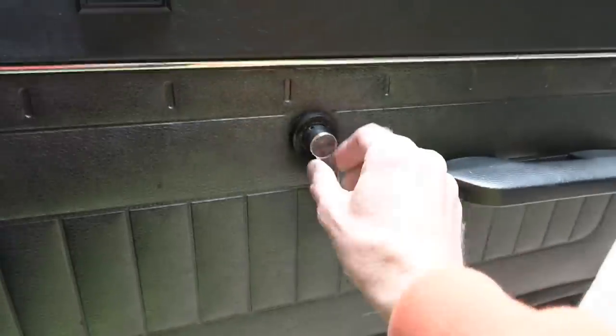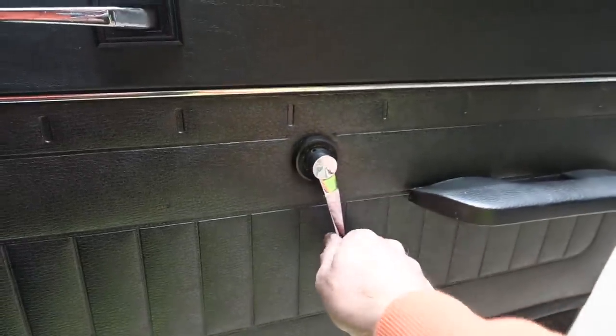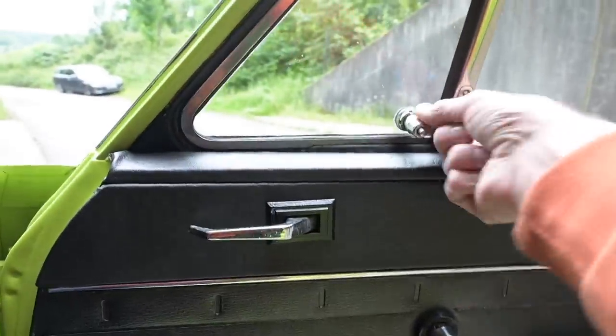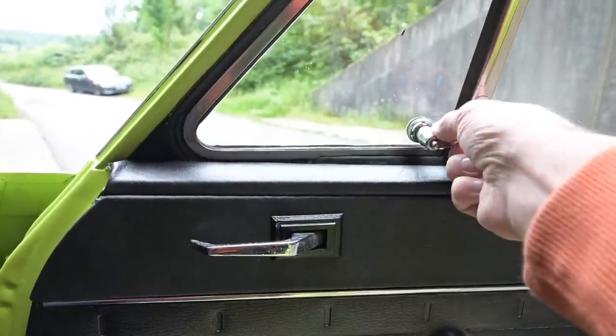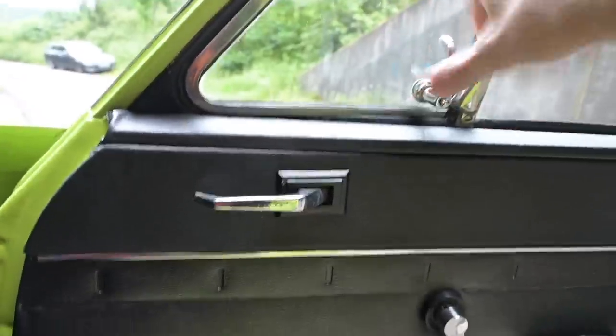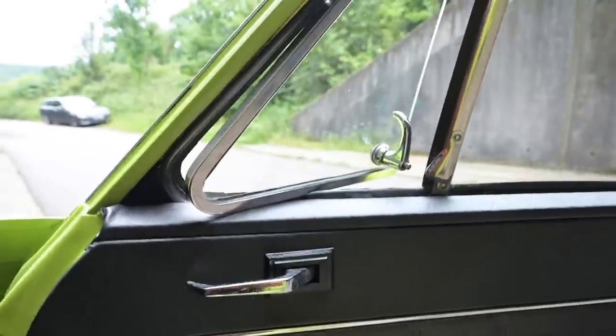Going down to a very similarly angular and sharp window winder, and an armrest so you can be comfortable when driving. Being the 70s, we do of course have quarter lights, which are a great accessory. It's a shame we don't have them anymore. Oops, can't open one-handed though. There we go, quarter light there to fly out.